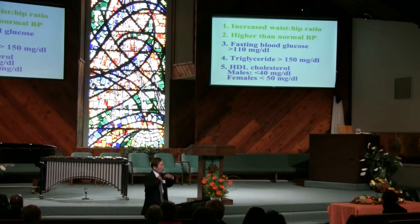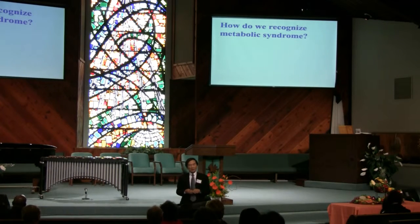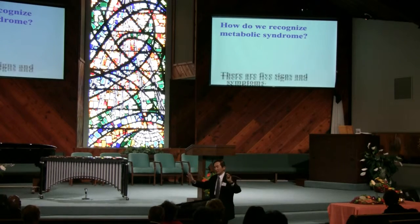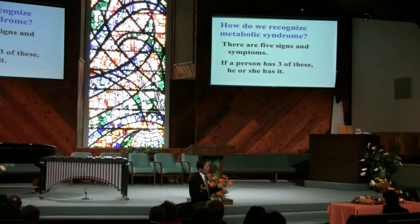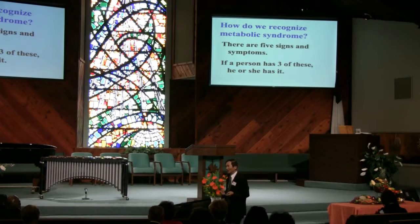Now in our practice, we automatically make several copies. One for the patient, another one for the patient's mother or father, often that's the case. And one, of course, for us to keep in our own office. So to recognize metabolic syndrome, we need to know those 5 signs and symptoms. And if a person has 3 of these signs, he or she has the metabolic syndrome. I hope today when you get home, or in the next few days, if you don't have the laboratory reports, find out whether or not you have metabolic syndrome.